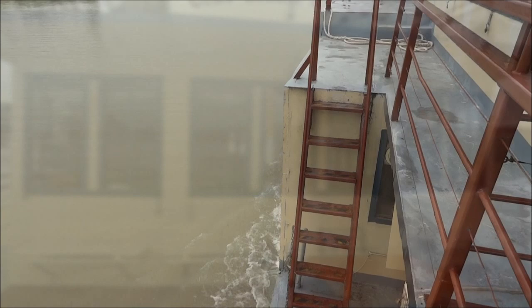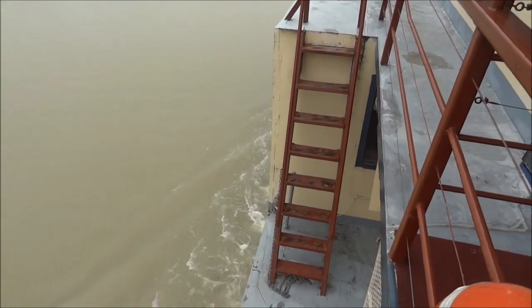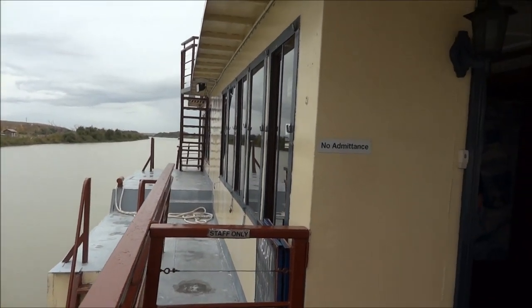Unfortunately, you can't see how the paddle is working, we can see just some waves coming up. That's the boat. This is what our boat looks like.